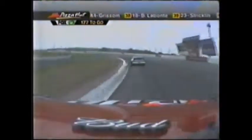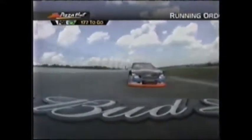Heading for turn 2 down Long Pond straightaway, Jimmy Johnson on the outside of Dale Earnhardt Jr. moves up to 4th. This is just one of those joints that, I tell you, practice and the race are totally different. The end of the race here is a little bit more like what your practice was.